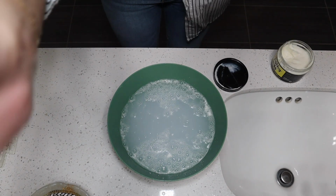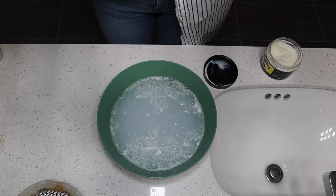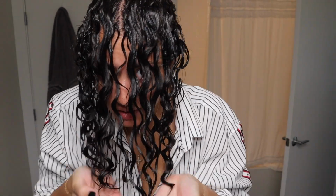Now I'm gonna just flip the camera up a little bit so you guys can see my hair for a second. Do you see that? You see how coily my hair looks, how curly it looks? It's because there's water in it. It's hydrated. So I'm gonna go in one last time and then we'll get to it.